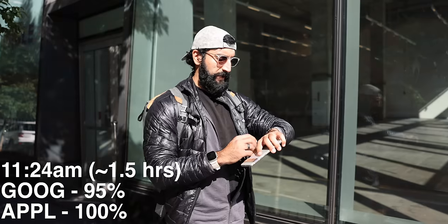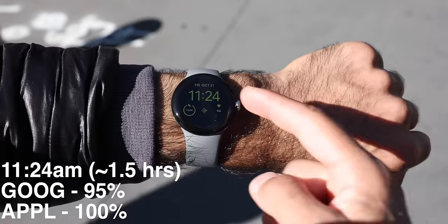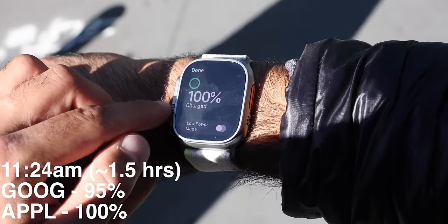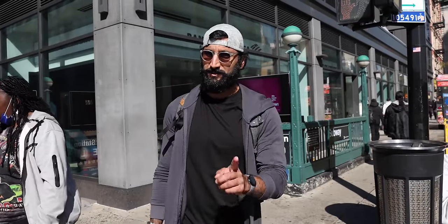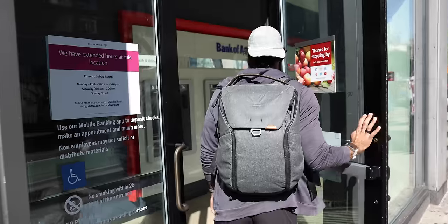Thank you, Google. Battery update, it's been about an hour and 23 minutes. The Google Pixel Watch is at 96%, whereas the Apple Watch is at 100% still. Oh shoot, is that an ATM? I'm pretty sure the coffee shop might be cash only, so let's just go get cash just in case.